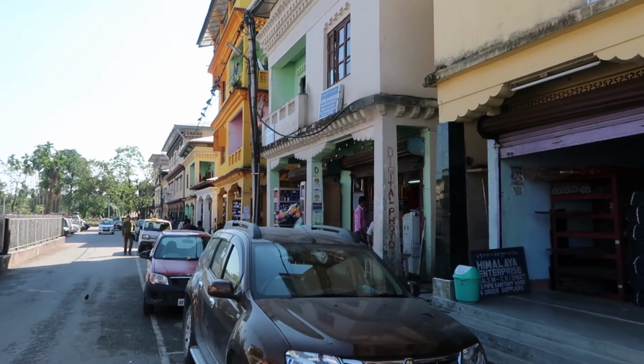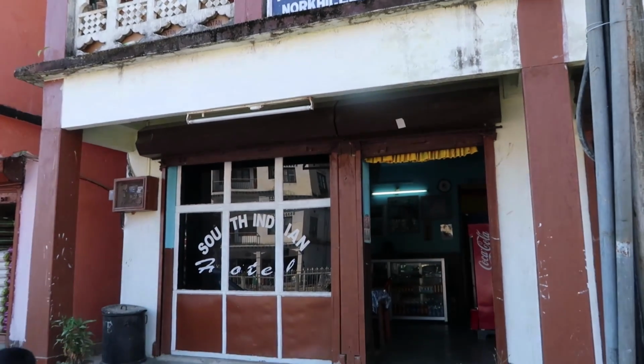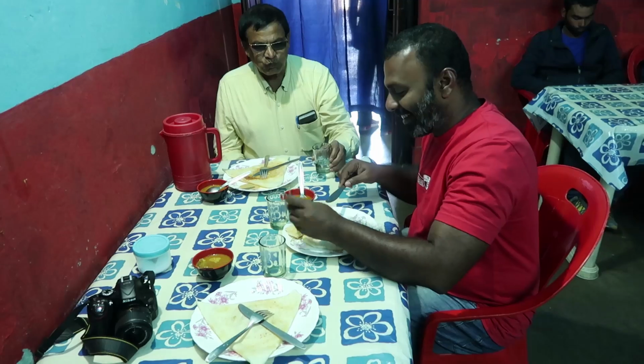We further walked within the market to see a South Indian restaurant. Of course, we tried the famous South Indian dosa there.